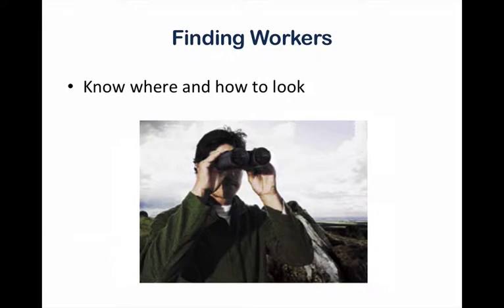Step 2, know where and how to look. Choose an effective recruitment method from among the options of internal, employee referrals, networking, advertising, or even recruitment agencies. Each has its benefits and drawbacks depending on operations type, location, time of year, organizational size, employee base, timing needs, and whether domestic or foreign labor are being hired.